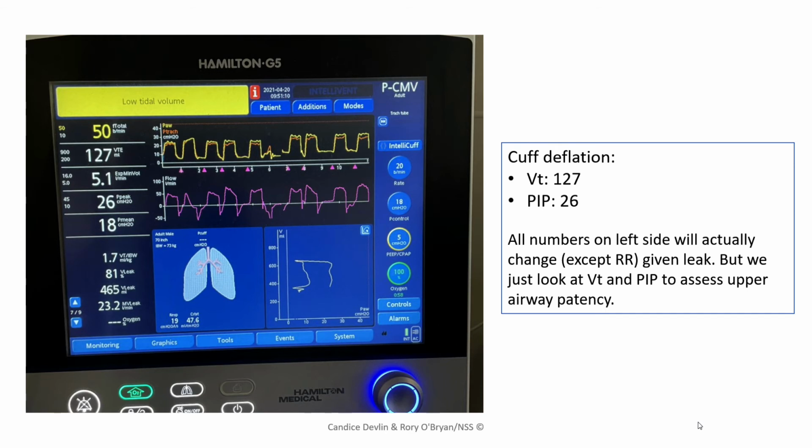You're going to watch vitals and everything else we'll talk about in a minute. But you'll see with the cuff deflation, right, the tidal volume dropped pretty significantly. It's 127 in this picture. The PIP dropped to 26. So that's what we want to see. We want to see that loss of tidal volume.